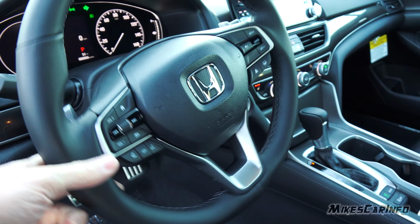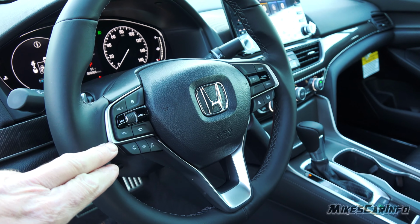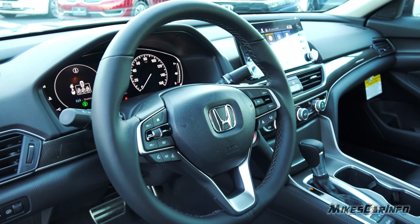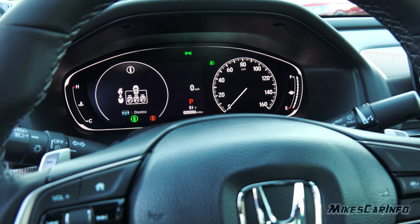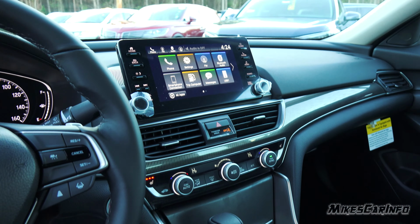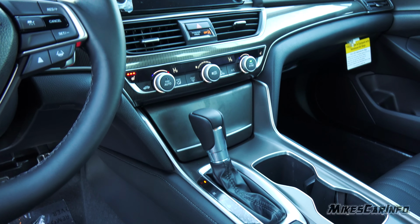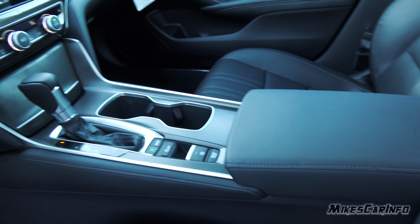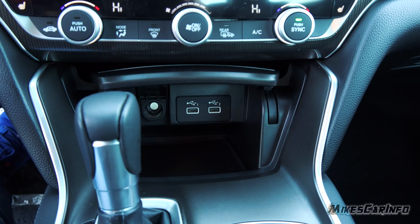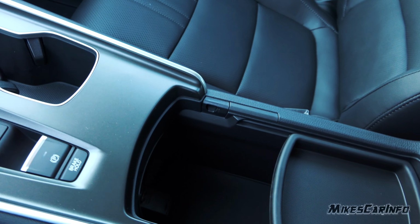So all the buttons are backlit with the white lettering, the black background, so it's easy to see, easy to use. Has a partial digital display here as well. Touch screen, climate control, little storage compartment there, cup holders, and the center armrest also has a compartment there as well. Here's the inside of that compartment, and here is the inside of the armrest compartment.